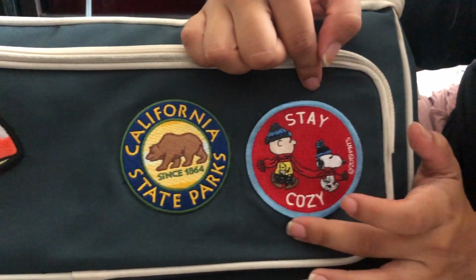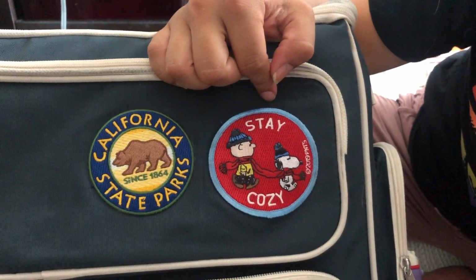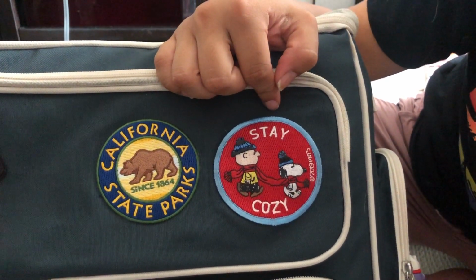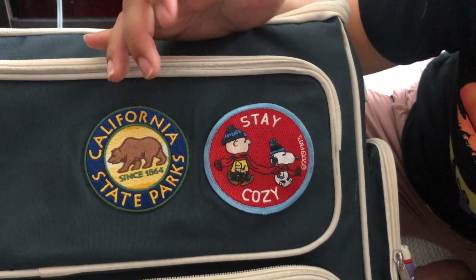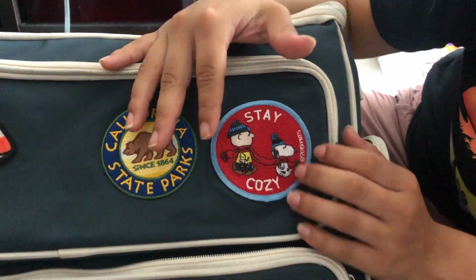And then this patch is also from my boyfriend Steven. He got me this super cute Snoopy patch. I don't even know where he got it from, but he just gave it to me one day, and it was one of the first patches I ever had, and so I added it to my craft cart.